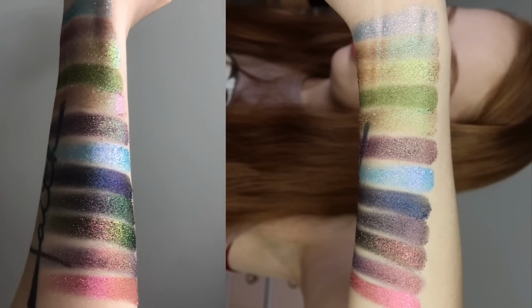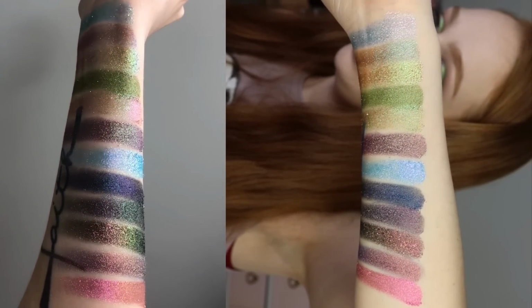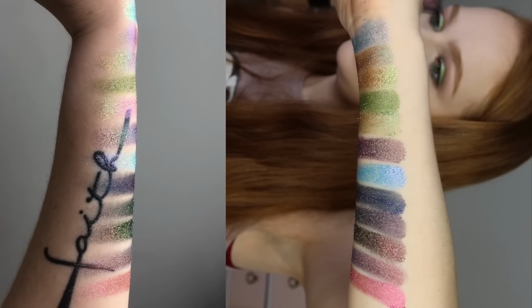So there's what all the shadows look like together. Hopefully you can see all the shifts. I think they are so stunning.